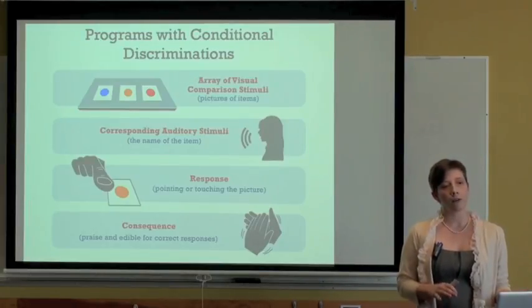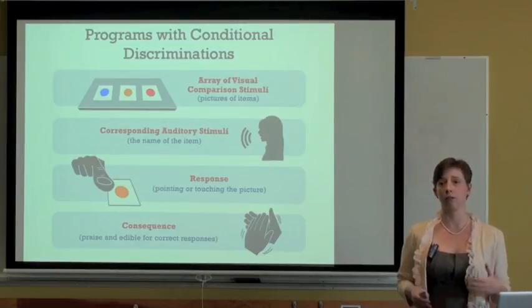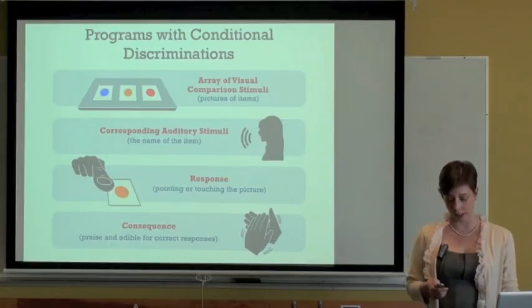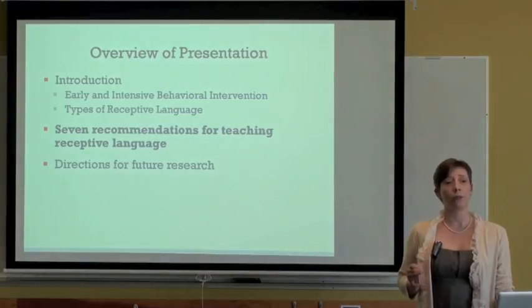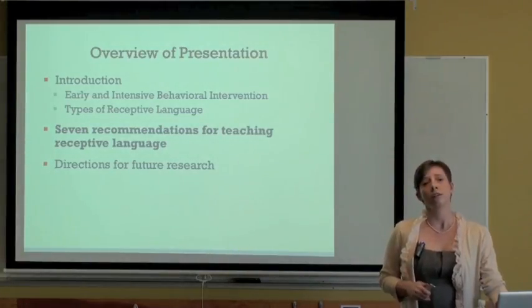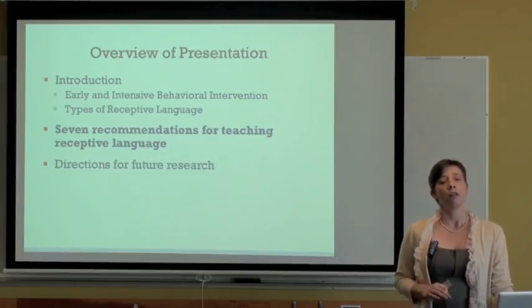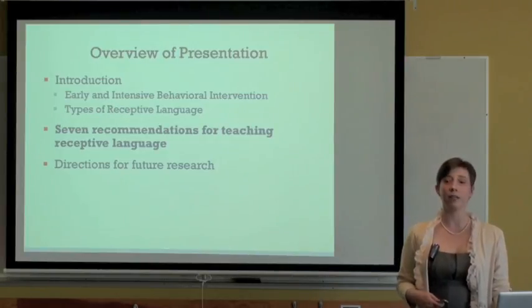So within the category of receptive language, there are two clear types of skills, ones that rely on simple discriminations and ones that rely on conditional discriminations. So now that I've given you a little bit of background on that kind of skill, I want to talk to you about some recommendations that a colleague and I have developed based on some of the research that I've conducted over the last couple of years, but also research in other areas that speak to some of these things.